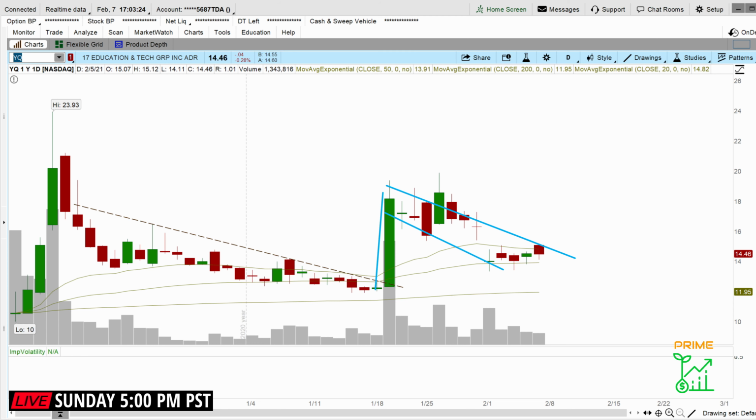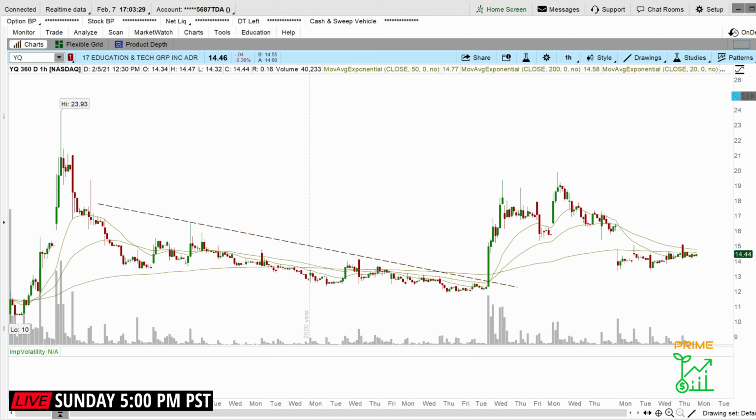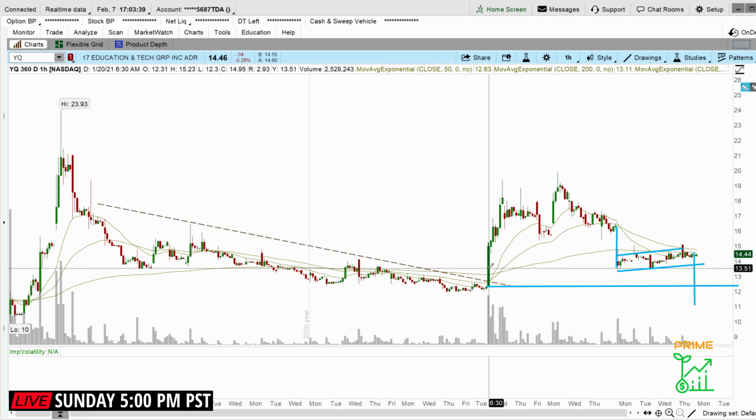One thing I want to narrow down here, though, is I don't like the lower time frame as much, and this is why. You have this gap down right here, and then it almost looks like it's creating a bear flag, which could still be possible, and it will break to the downside. So this would be my line in the sand. I'll give you a price of that. The low of this candle here, $12.30. So a stop loss would be really good to have around $12. You know what, let's just call it 11.95.